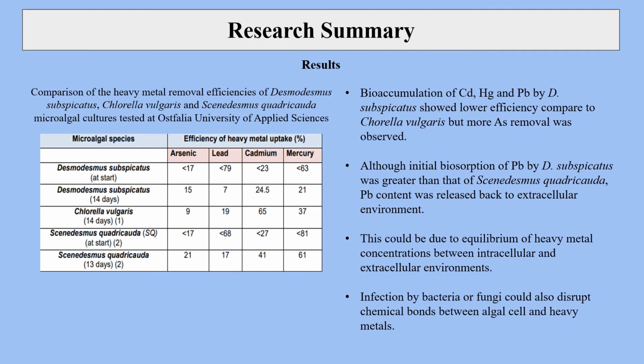Bioaccumulation of cadmium, mercury, and lead by this alga showed lower efficiency than that by Chlorella vulgaris, but more arsenic removal was observed. Although initial bioabsorption of lead by this alga was greater than that of Scenedesmus quadricauda, lead content was released back to the extracellular environment. This could be due to equilibrium of heavy metal concentration between the intracellular and extracellular environment. Infection by bacteria or fungi could also disrupt chemical bonds between algal cell and heavy metals.